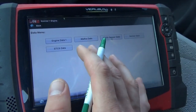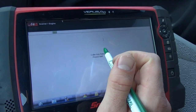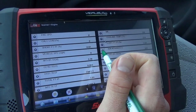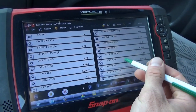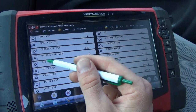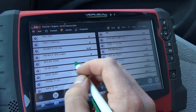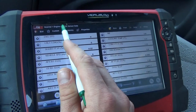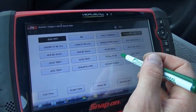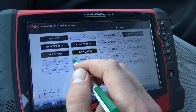I want to get the data on the screen before jumping in, before starting it up. Let's do air fuel sensor. So this might have a wideband O2 air fuel sensor. What do we got here? Long-term fuel trim, short-term fuel trim, bank 1 sensor 1 voltage. See AFS 3.3, that's a Toyota thing. And O2 bank 2 sensor 2 voltage. We're basically interested in these two guys and the fuel trims. Customize the data list. Engine speed, coolant temp, short term, long term, bank 1 sensor 1, bank 1 sensor 2.